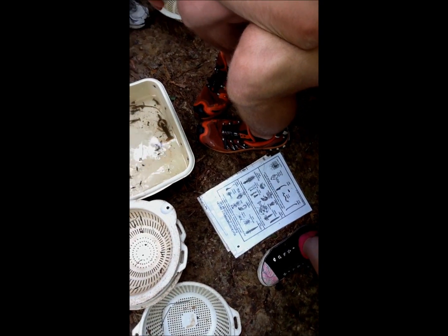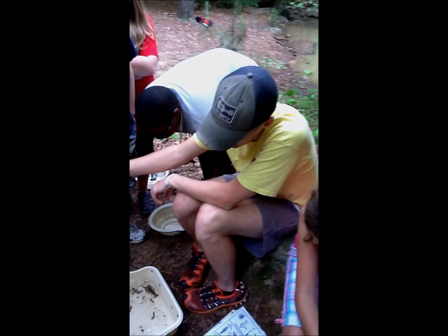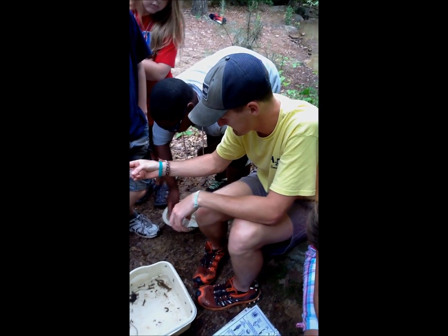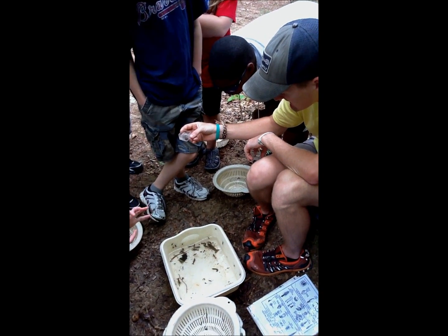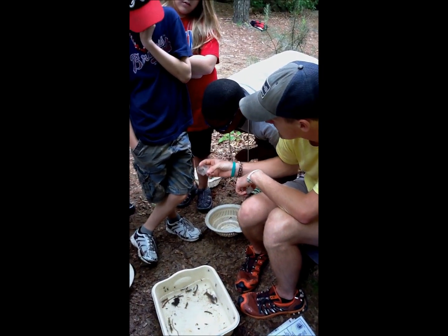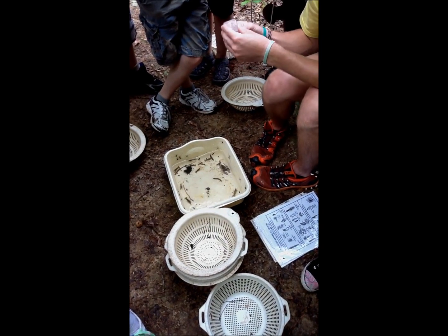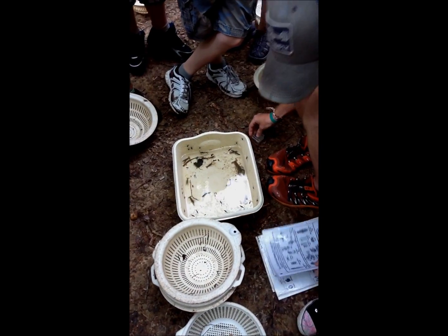This guy's called a hellgrammite, or a Dobsonfly larva. They hurt. All right, does everybody see him? All right, so I'm going to put him back in there now that we all saw him. Where is he on the sheet? So he's also in group number 2.